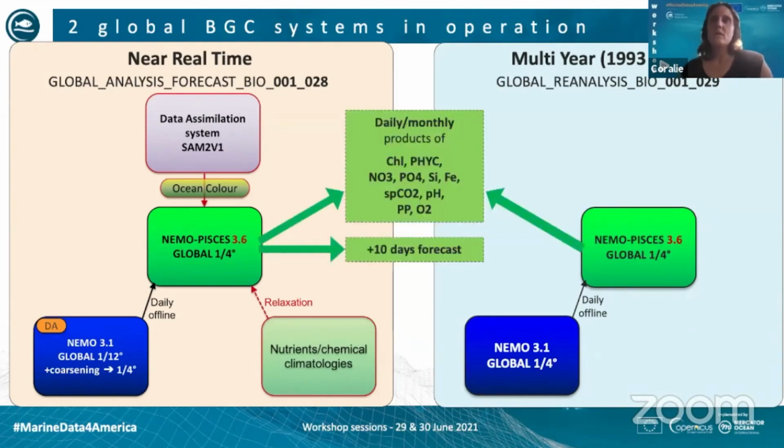So in an effort of simplification, both systems provide daily and monthly fields of chlorophyll, phytoplankton biomass, nitrate, phosphate, silicates, iron, surface partial pressure of CO2, pH, primary production, and oxygen. And on top of that, the real-time system also provides 10 days of forecast.